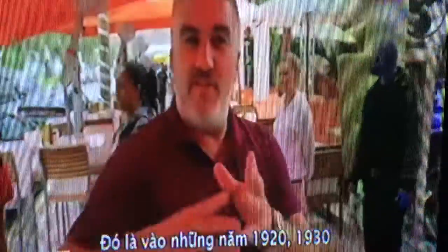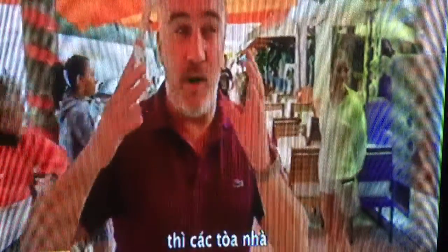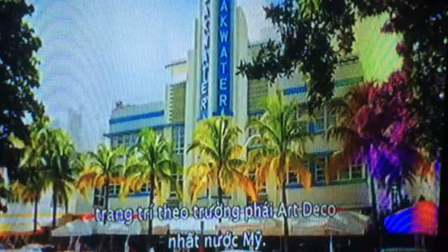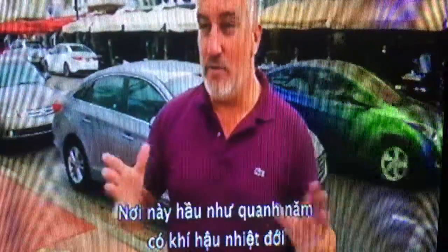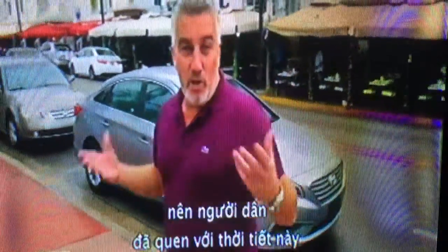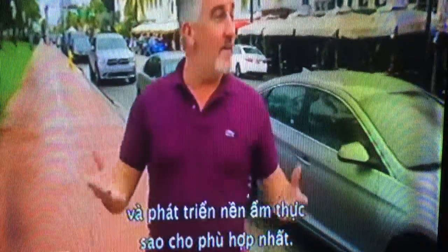This is Art Deco. This is the 1920s, 1930s. This is when Miami really started to build down these drives. So that's why all the buildings are Art Deco, and they're beautiful. These streets have the largest concentration of Art Deco buildings in the US. It's a tropical sort of heat here most of the year round, so the people are used to this sort of heat, and they've developed most of the food and the drink around the weather.